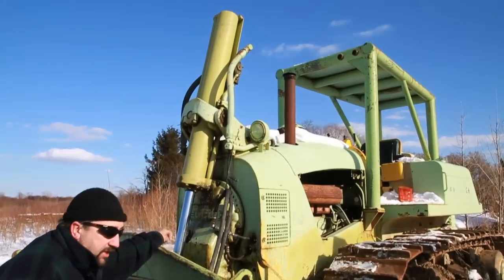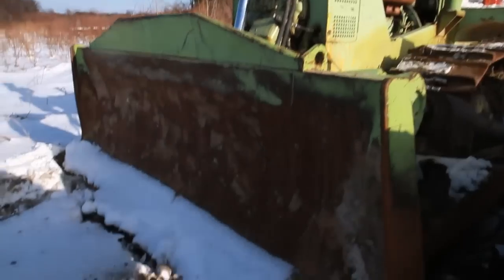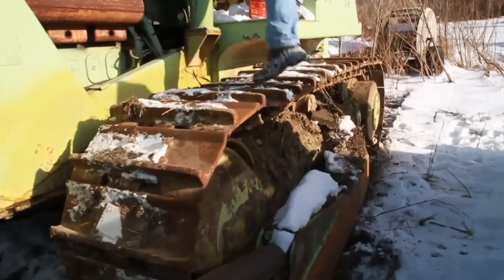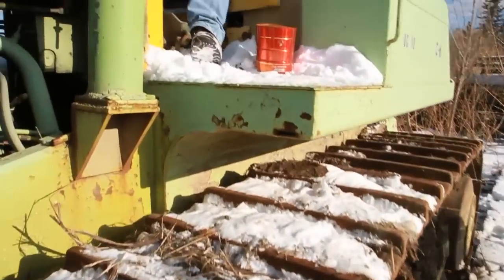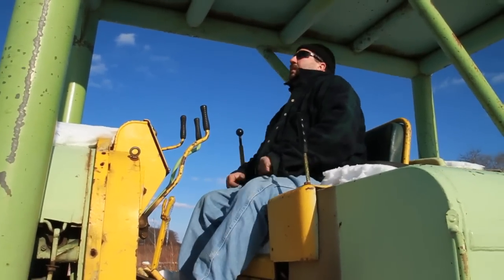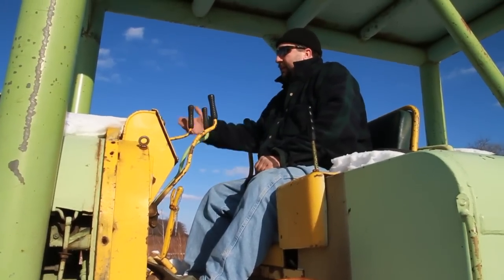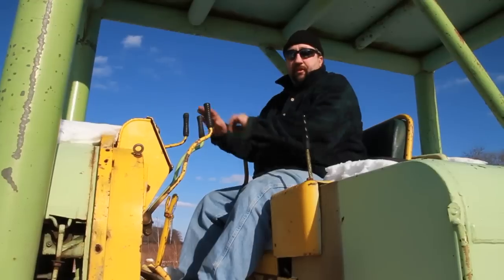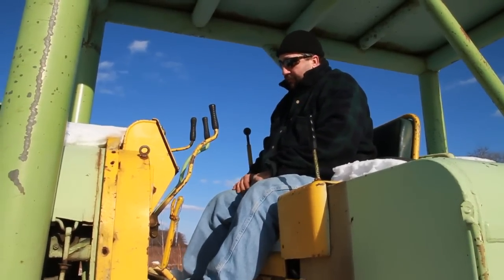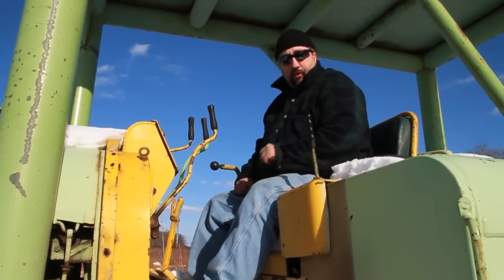But let's see if she fires up, and we'll get moving here and move some dirt. The control area is pretty simple laid out, very open cab. Got your throttle here, two steering levers, master brake, master detent there, parking brake, dozer control.